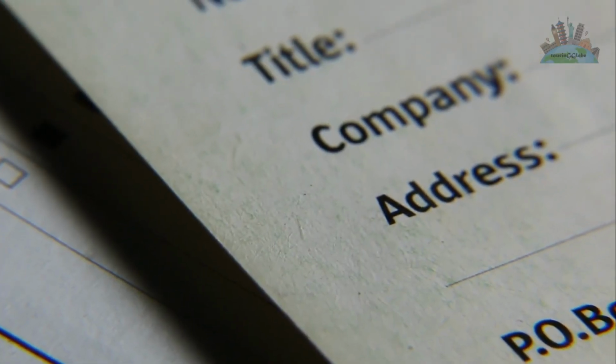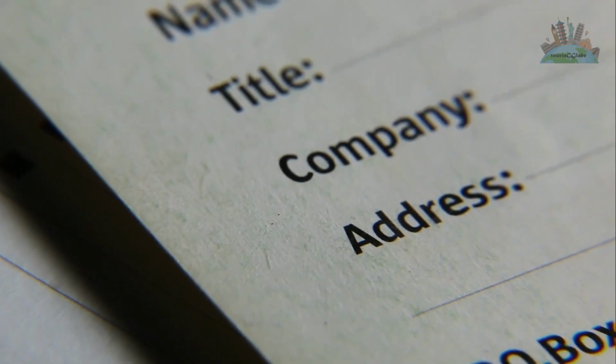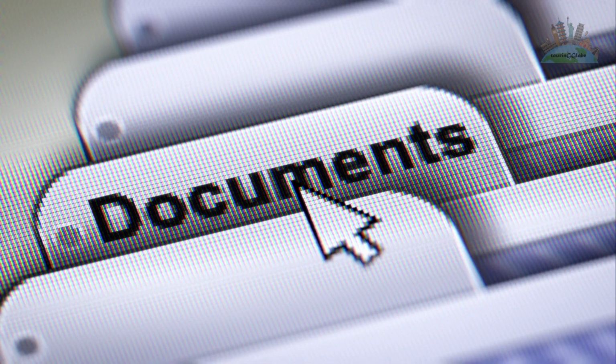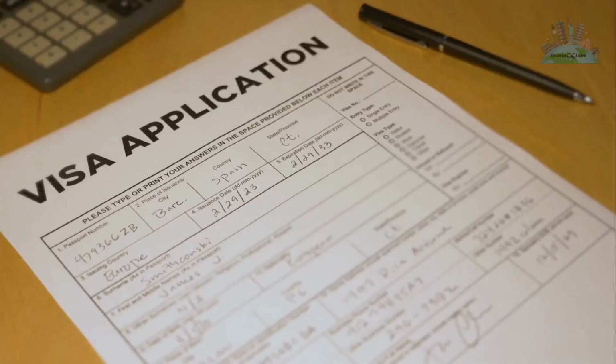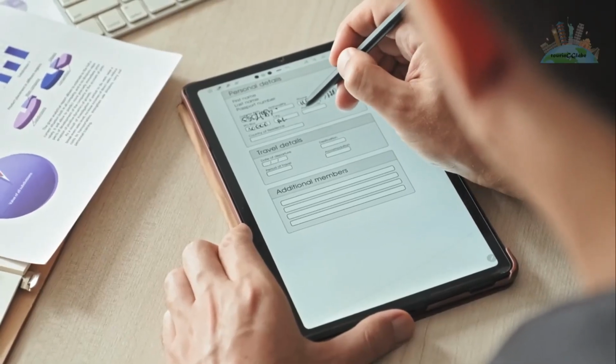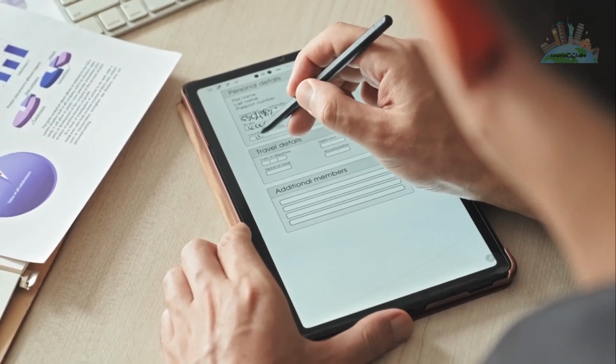Step 3. Gather required documents. Prepare all necessary documents before starting your application. This includes your passport, photographs, job offers or admission letters, financial statements, and any required health or police certificates. Step 4. Complete the application. Fill out the online form carefully, making sure all information is accurate and complete. Upload the required documents and pay the visa fee using a credit or debit card.